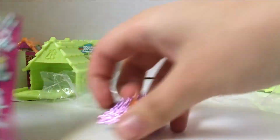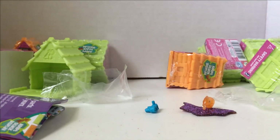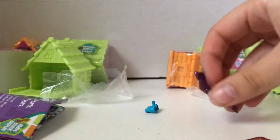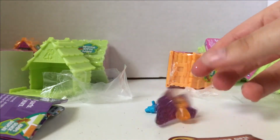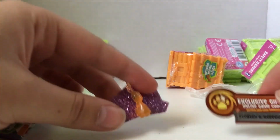Oh my god. Oh my god, I got... Oh my god! Oh my god, wait. Oh my god! I got a squirrel code! No! I'm literally shaking! Are you kidding me right now? I just got a squirrel code!